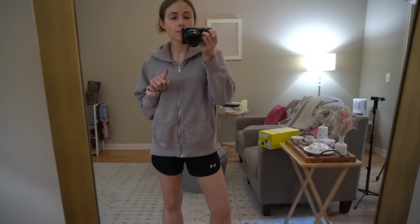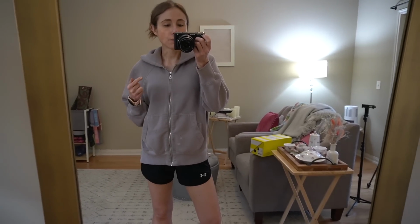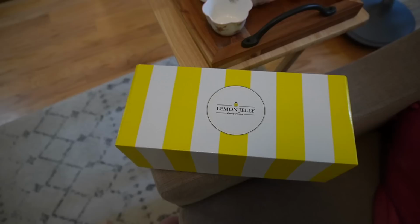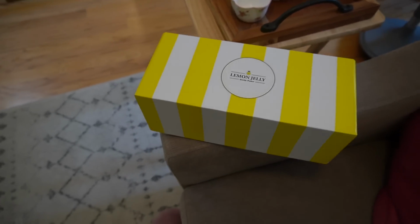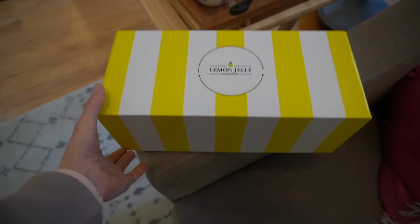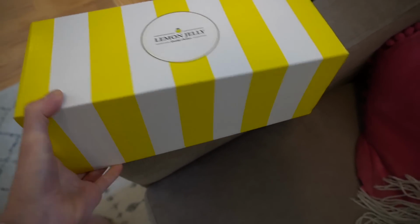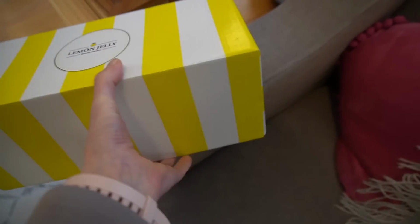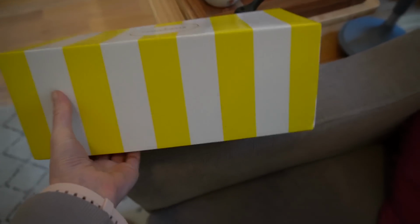I ordered a new pair of shoes from the Amazonian because I heard good things about this brand, so let's check them out. The brand is Lemon Jelly, and honestly, I have the hardest time finding shoes that do not have leather and that are also not junky. These look promising. I needed a new pair of little sandals to wear with dresses because I love wearing little sundresses in the summer.